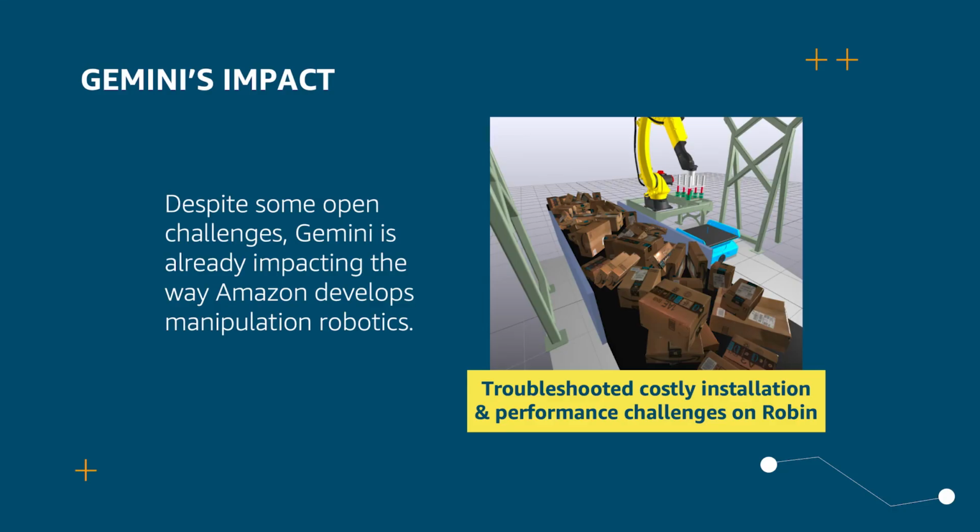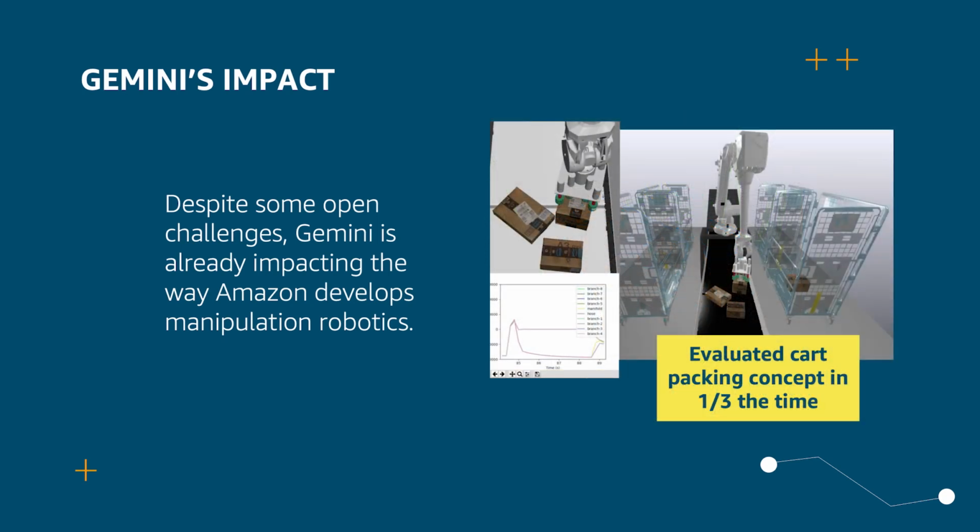Despite these challenges, Gemini has already made an impact on the way Amazon develops robotic manipulation solutions. To give a couple examples, in 2021 and 2022, dev teams leveraged Gemini to troubleshoot costly field installations and performance challenges on Robin. Dev teams also used Gemini to quickly validate a robotic cart packing solution for the outbound dock process at fulfillment centers. The experiment showed the value of the idea, which is being implemented now. This concept validation would have taken at least 3 times as long if the team had to develop it on real hardware as opposed to developing in Gemini.